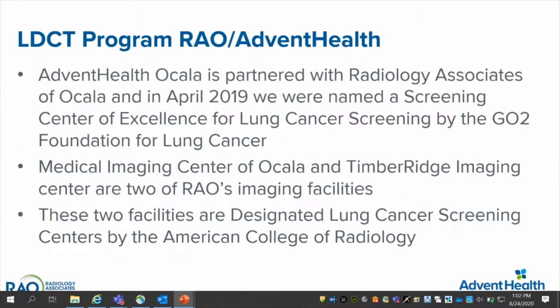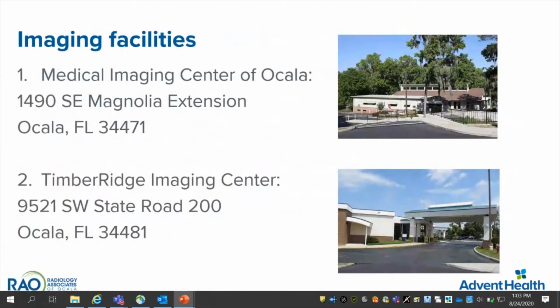So AdventHealth Ocala is partnered with Radiology Associates of Ocala, and in April 2019, we were named a Screening Center of Excellence for Lung Cancer Screening by the GO2 Foundation for Lung Cancer. Medical Imaging Center of Ocala and Timber Ridge Imaging Center are two of Radiology Associates' imaging facilities, and these facilities are designated lung cancer screening centers by the American College of Radiology.